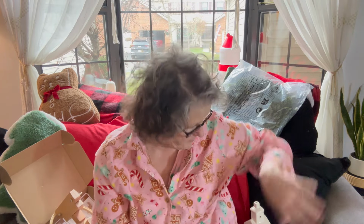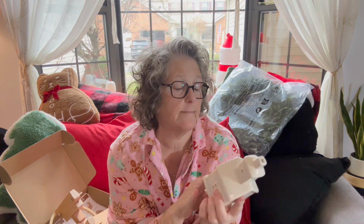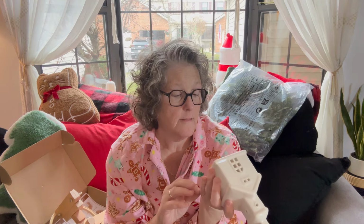I have some houseware stuff and then not houseware. But look at this. Beautiful little white porcelain church. You can put a tea light under here. I wouldn't use a lit candle. Maybe an electric tea light. I don't know. I mean, it does have a hole in the top. You know, you could put in here.